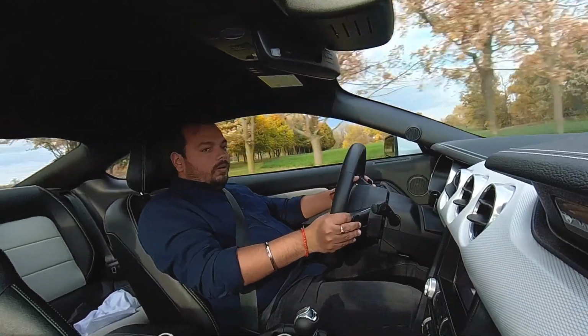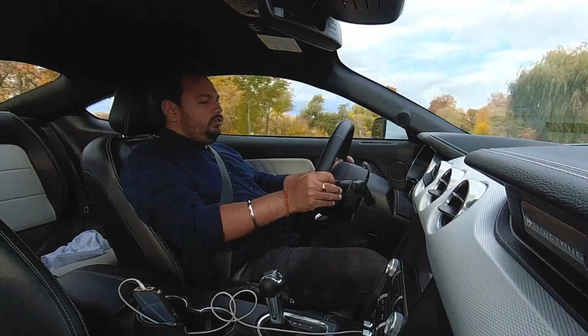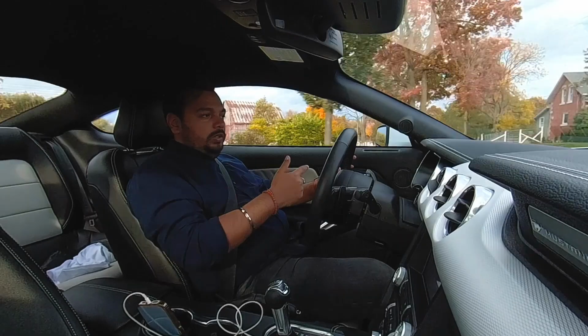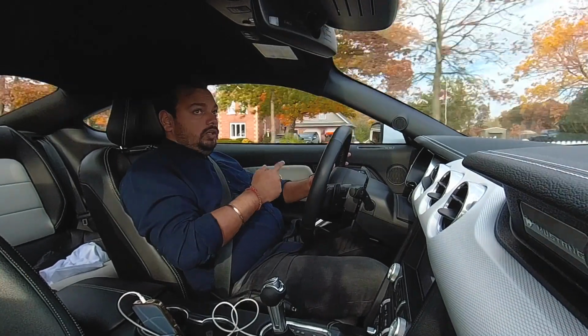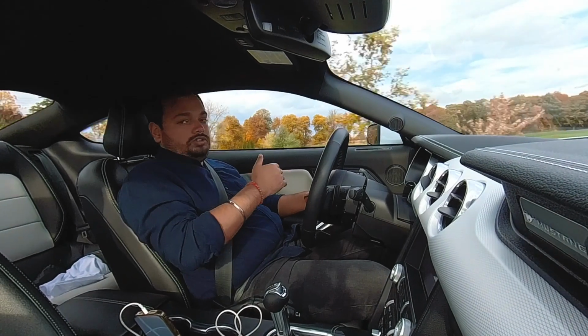You floor it, and it's so satisfying. You're way above the speed limit, so easy. The ride, the handling is really good. The brakes, the pedal feel is really, really good. So you just touch the brakes and it comes to a stop.